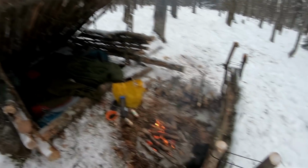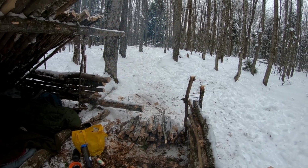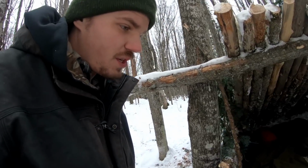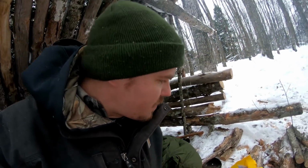I know he was pretty toasty. He was not shivering at all. He did good. He just wanted to adjust a few times. I got up roughly every 2 hours and added a few logs to the fire. Burned through a lot of that wood, so I'm definitely gonna need a lot more firewood. But yeah, first we're gonna start off with some bacon, eggs, and potatoes for breakfast this morning.